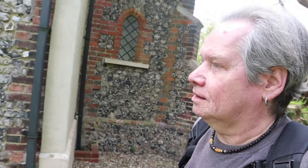In 1677, the diarist Samuel Pepys came by here and said it was a church in very much disrepair until it was rebuilt in 1832. It's so small, I mean, just walking around it. Look. Although very, very large graveyard, very large.